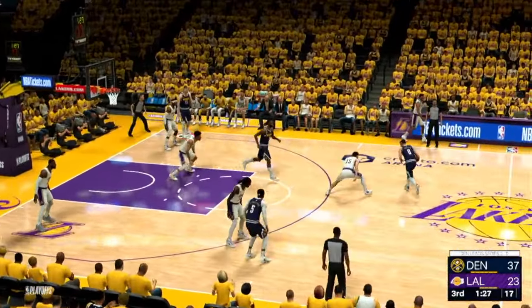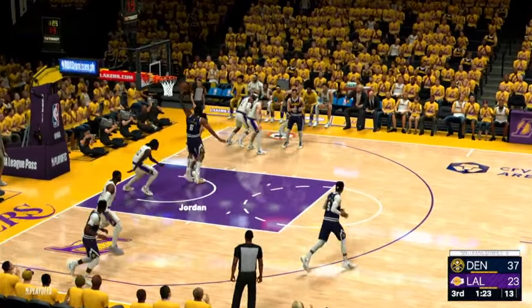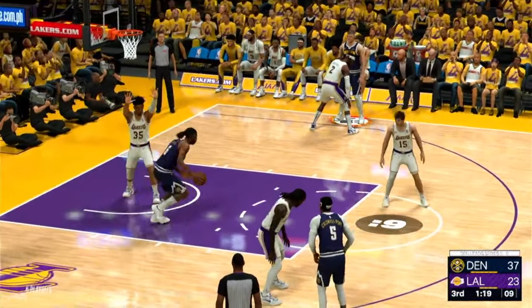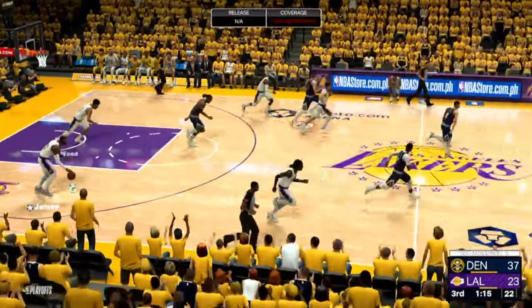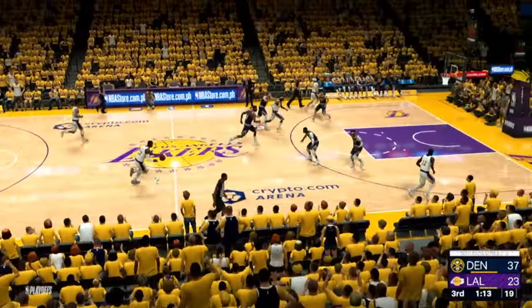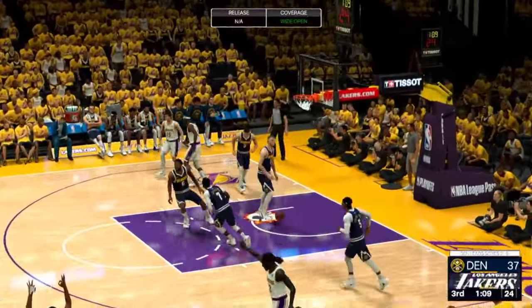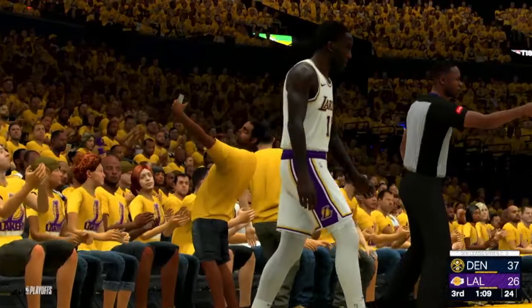1:29 left to play here in the third. Inside. Wood against Jordan. Can't hit from in close. Lakers trail by 14. Prince wide open. Good on a triple. Prince has got his first point of the game. And he's on the board for 3.